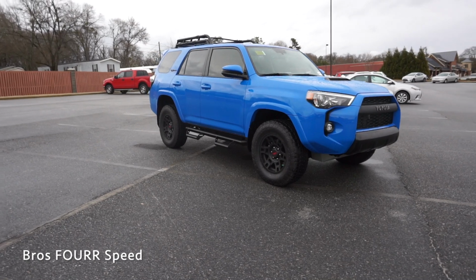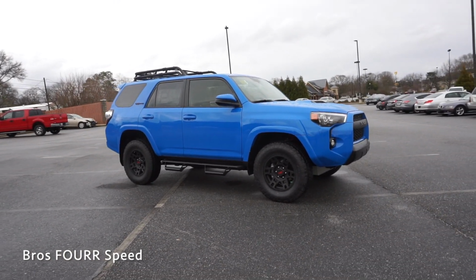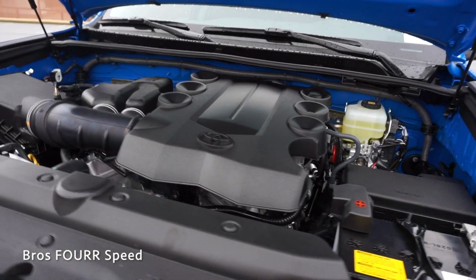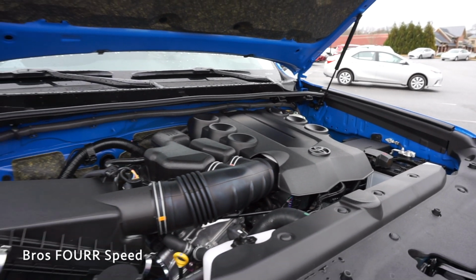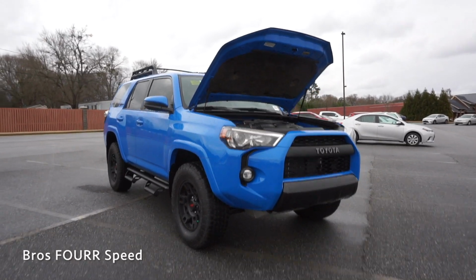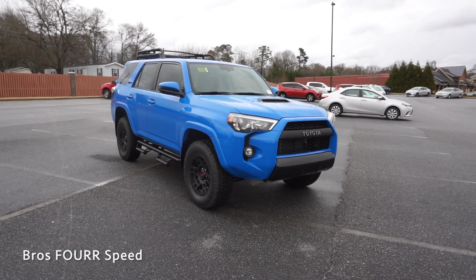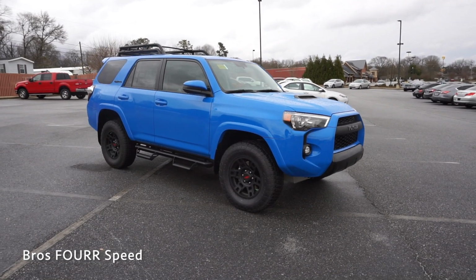The model that we're looking at today is the TRD PRO. It's finished off in VooDoo blue with an MSRP just over $50,000. Under the hood is a 4-liter V6. This is only paired to the 5-speed automatic. It also features the manual shift mode as well. This engine produces 270 horsepower at 5,600 RPM and 278 pound-feet of torque at 4,400 RPM.